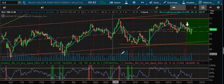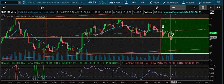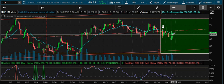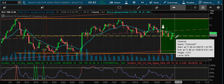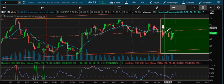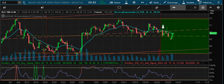XLE, the energy sector, was up 0.25% today. What do we do? We bought some call spreads, and still waiting to buy some. We bought some put spreads. Gonna buy some call spreads in below this range.